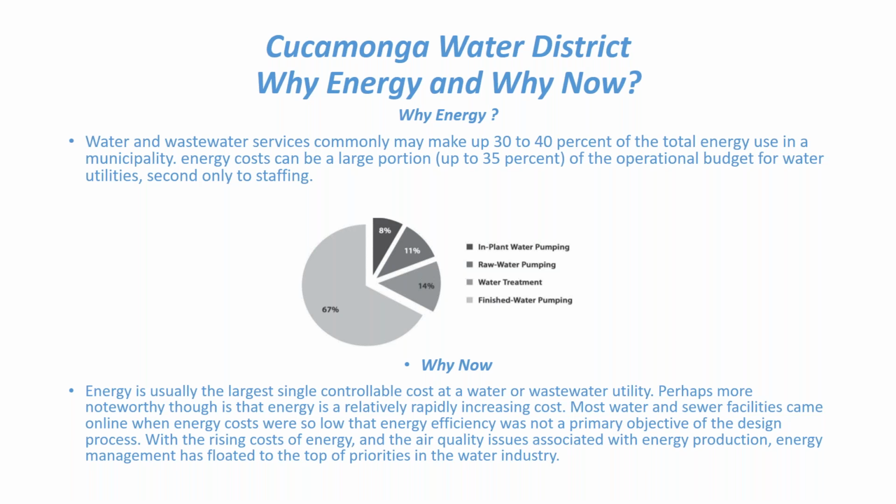But you also have to note that energy costs have been going up very, very rapidly. When most of these water and sewer facilities came online, energy costs were relatively low, and energy efficiency was not really a primary objective of the design process of the systems. But with a rising cost of energy, and now air quality issues associated with energy production, energy management has really risen to the very top of priorities in the water industry. It's a huge expenditure, and it's very important that all utilities get their arms around their energy consumption and their energy cost.